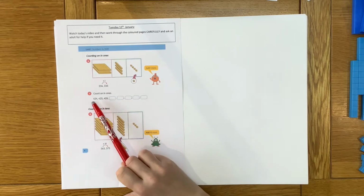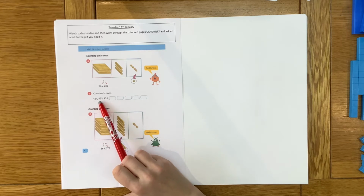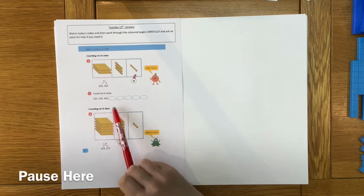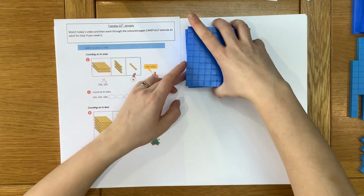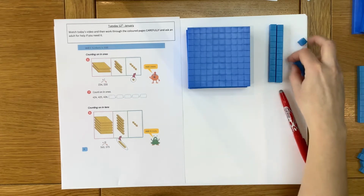Can you do the same with this number sequence? So we've got 424, 425, 426. Can you pause the screen, continue with that sequence for 5 more numbers and then unpause to see if you got it right? Okay, so you hopefully have built or drawn, if you need to, 424.